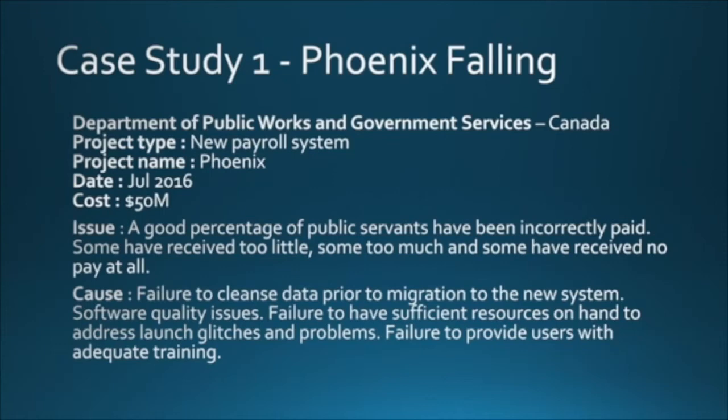The first case study is Phoenix falling. As most of you know, a phoenix is a mythical bird which comes out of flames. But over here, Phoenix is one of the new payroll systems which was deployed by the Department of Public Works and Government Services in Canada, and it was rolled out in the year 2016. The project name was Phoenix, and the cost was nearly 50 million Canadian dollars.